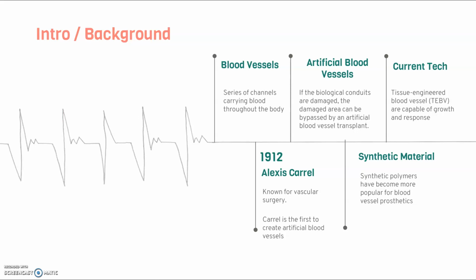One of the early thinkers in this concept was Mr. Alexis Carrel. In 1912, he actually won a Nobel Prize for his vascular surgery techniques. And he was one of the first to ever create artificial blood vessels. He actually used rubber, metal tubing, and glass tubing.